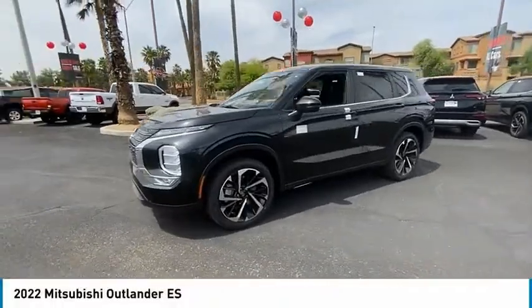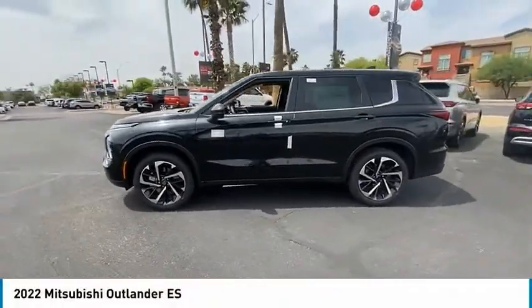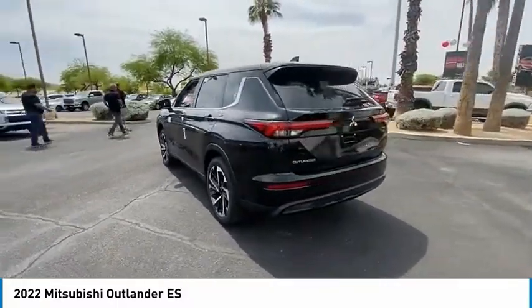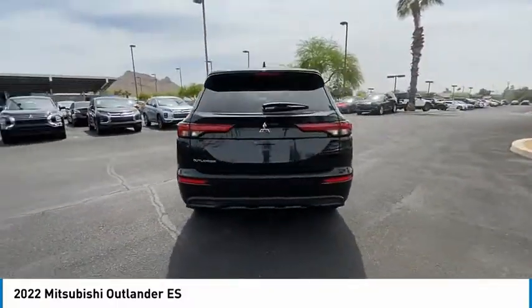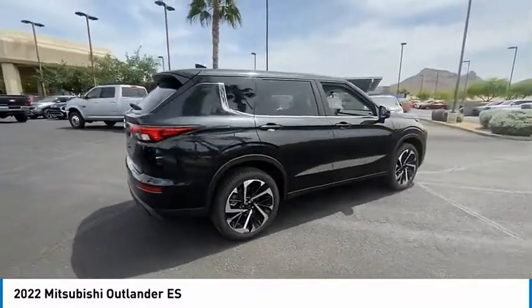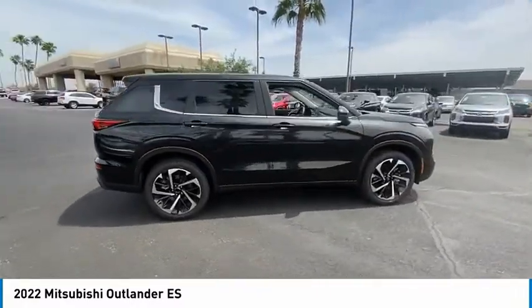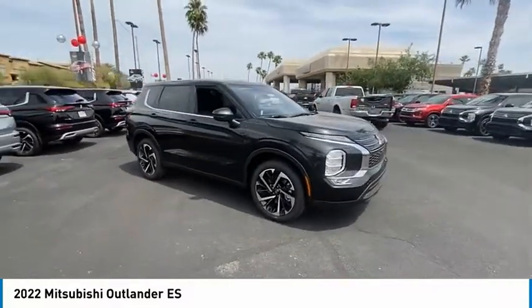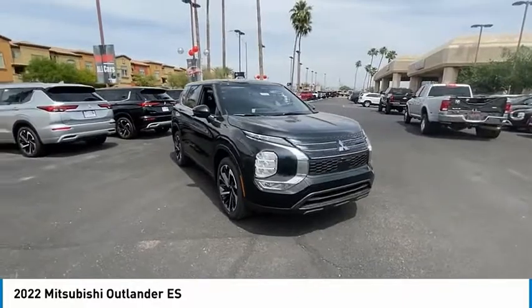We are pleased to show you the 2022 Outlander. A versatile crossover with power to spare, Outlander boasts an upgraded level of interior comfort and advanced technological features to give you control over every element of your drive. With super all-wheel control and a 5-star frontal and side impact crash test rating, peace of mind comes standard.